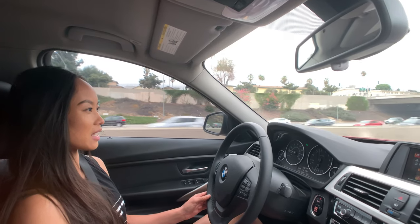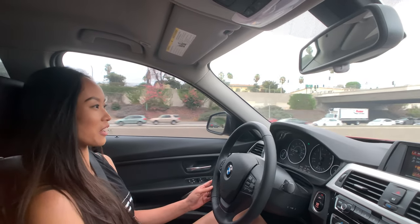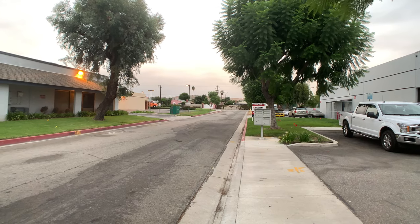First time I've taken delivery of a car like this. It's super fancy, so I'm really excited. Calm down.